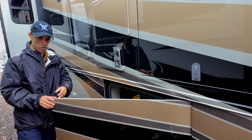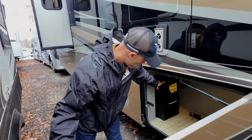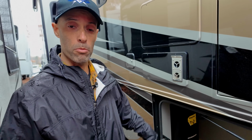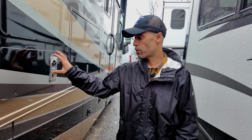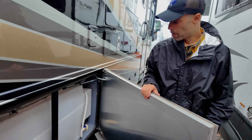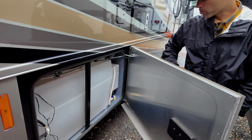Next bay, I showed you a little bit earlier, but I do want to show you the central vac system, something that you don't see too often on gas motorhomes. Here's going to be the exhaust for your furnace. This is a propane run RV. This bay is taken up by one of the tanks. It's probably a freshwater tank. We'll give you the specs as we move along on the video.